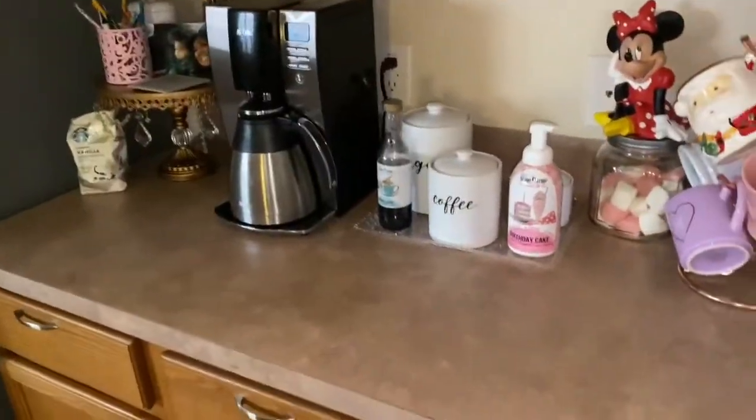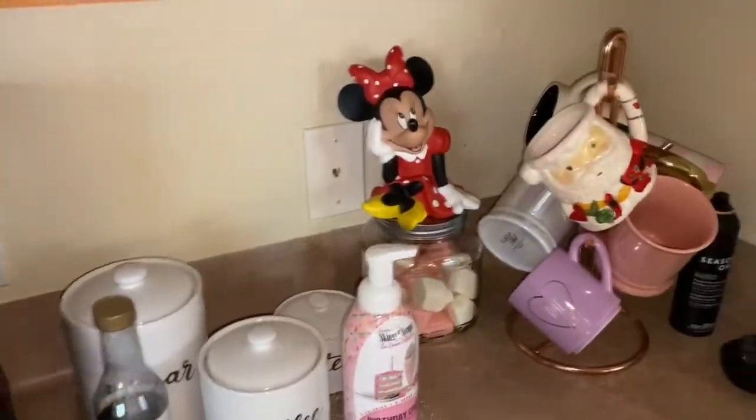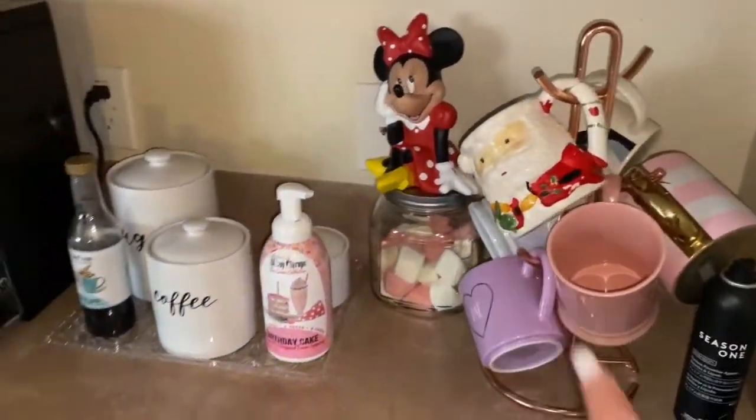My kitchen. I don't really have any Christmas decor over here. My daughter put up that Minnie Mouse, but I do have this little cup that came from my grandmother who has passed away, but that's pretty much the only Christmas thing I have over here in this corner.